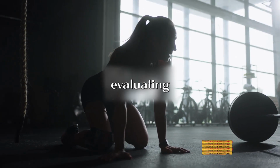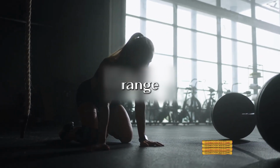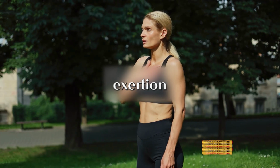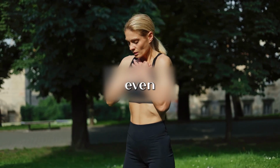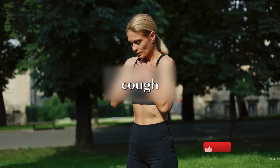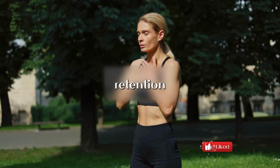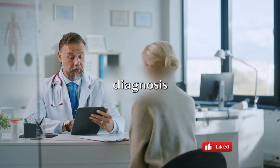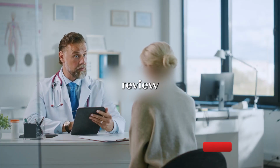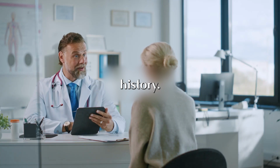Now that we've discussed risk factors, let's explore the diagnostic process for congestive heart failure. Diagnosis begins with evaluating symptoms. These symptoms can range from fatigue and breathlessness during exertion to swelling in the legs, ankles, and feet. Sometimes even symptoms as subtle as a persistent cough or rapid weight gain from fluid retention can be indicative of heart failure. The next step in the diagnosis involves a thorough review of the patient's medical history.